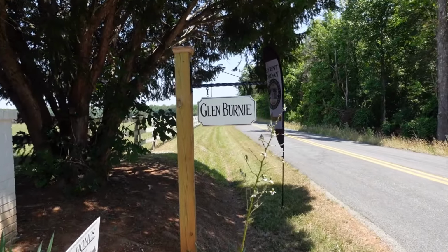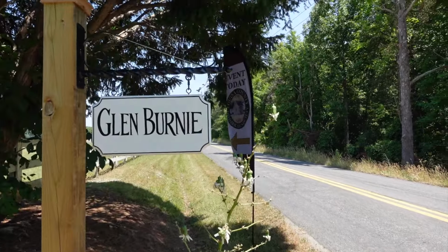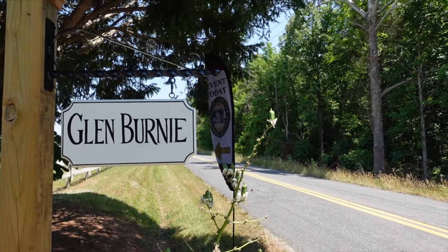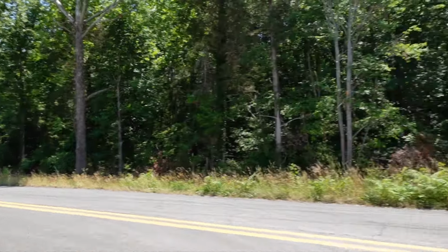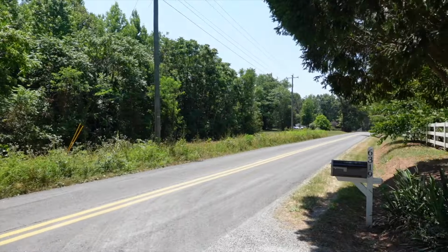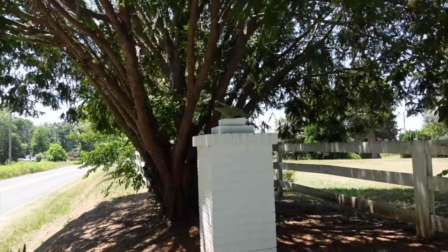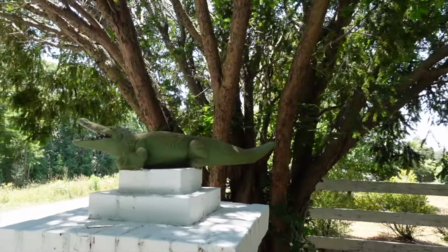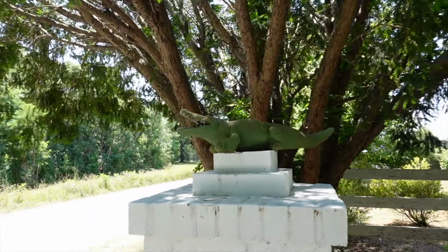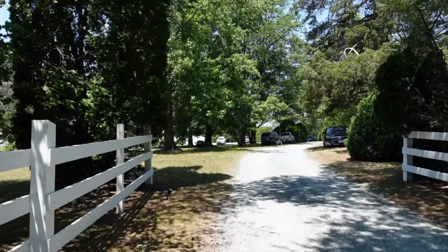Stop number 3, Glen Burnie. Alright, so back here it says Louisa County established 1742, the Historic Society 1966. And we're not too far off the South Anna River, about a mile down that way. And cool little alligator ornaments up here. Okay, and this is a little bit of a smaller property. I won't be spending as much time here.